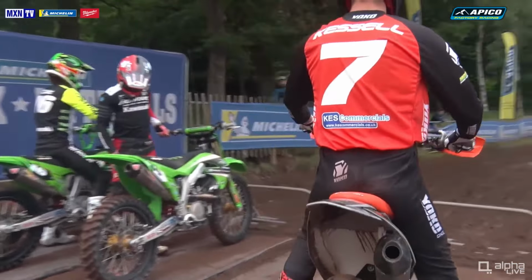Rider on screen, Team Green Kawasaki's Cullen Scott, looking fly, looking smart, looking clean, as in kit and riding ability, and he's looking good at this stage for the overall in MX2. Yeah, really good. Absolutely perfect weekend.